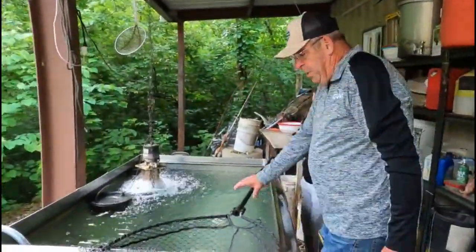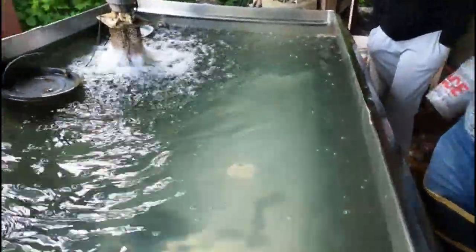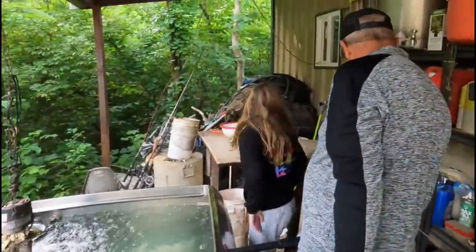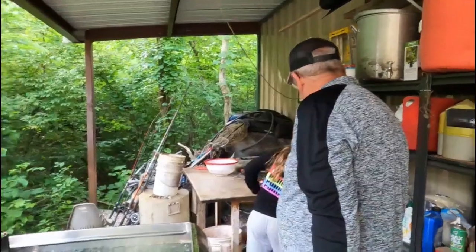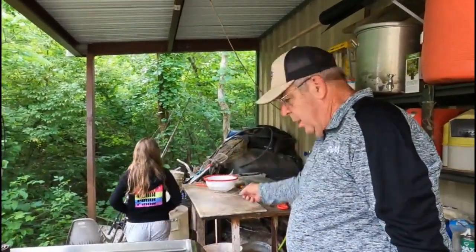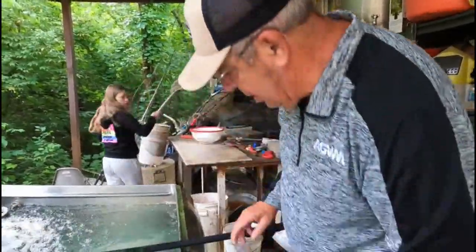All right, I'm gonna dump these in this tank. I'll leave them in here about 3 or 4 days before I clean them. Let's see that net over there. There's a little net in there. No, oh, yonder it is. A silver one. Now bring me that net. I'll show you something.